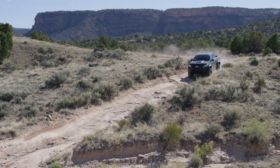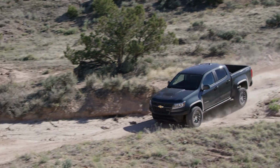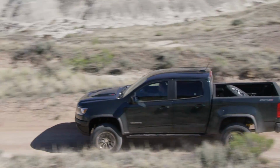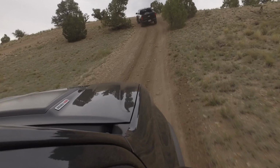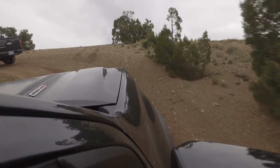As I expected, the diesel is really nice for the sort of low speed stuff. All that torque is really nice. You know, the fact that it's a bit of a slower throttle response, there's a bit of turbo lag, it doesn't really come into play when you're just creeping up a hill really slow.